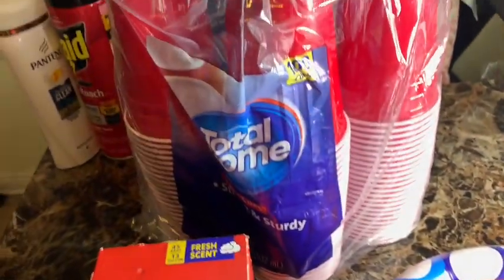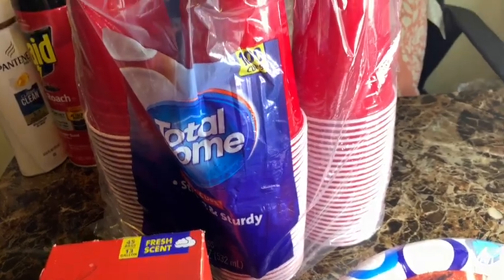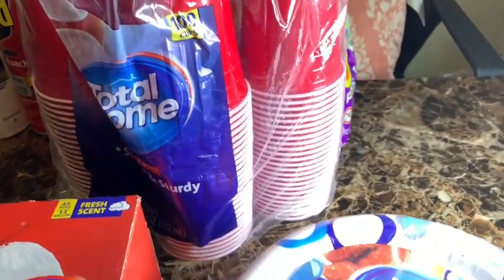We rewash our party cups. We try to rewash them if they're not cracked or too stained. She put them in the dishwasher. I thought they would melt, but they don't melt. She rewashed some of them, not all of them. So I got another 100 cups because they lasted pretty well.